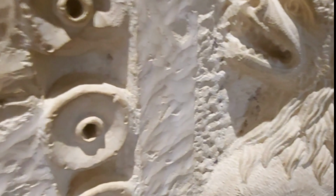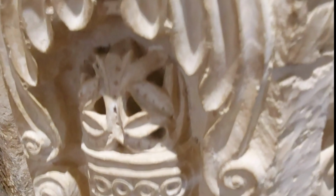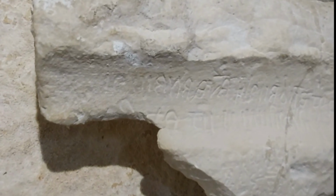The beauty of these works, together with the charm of the finds and the inscription preserved in the museum, make the Terra Sancta Museum in Nazareth an invaluable treasure.